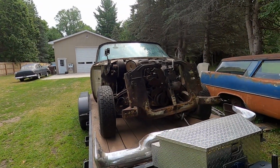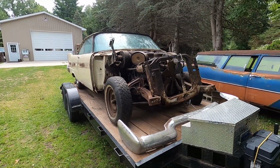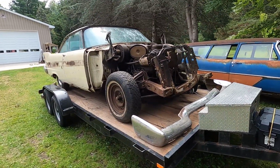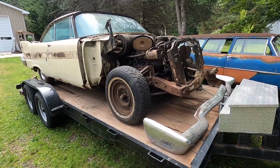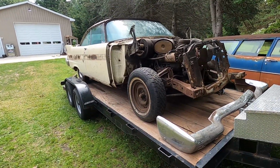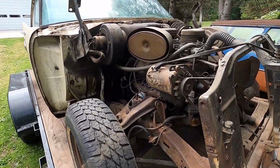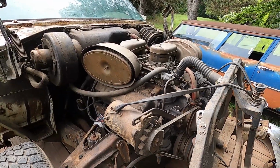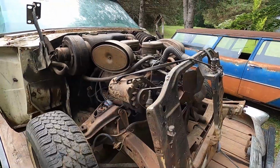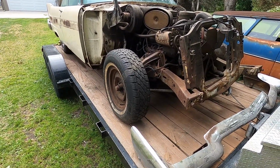Alright guys, so the next car I wanted to show you is Fury number 2. This one has a lot more benefits than the last one. First of all, it's starting off with an excellent frame. The frame is really, really nice on this car. The other good news is that this is an original 318 dual 4 car and both motors are freed up, which is pretty cool. So we think we can get it to run. We're going to try to get this one to run.